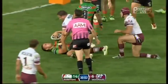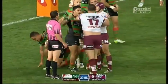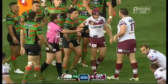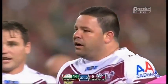Referee will order a knock-on against Manly. Don't run him. George, don't march him out of here with a silly penalty. Knock on.